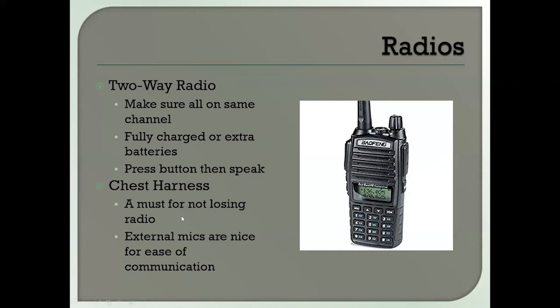Chest harnesses are a must. I don't like when people just wear the radios on their shirt pocket, because they're the ones that always lose radios. External mics are really nice because you get them closer to your ears so you can hear a lot better, and they ease communication there.